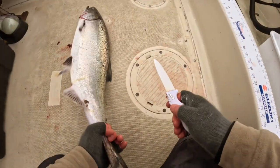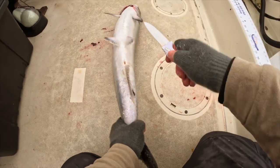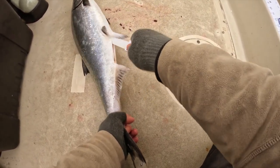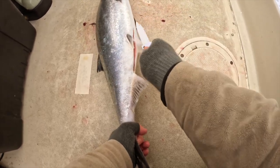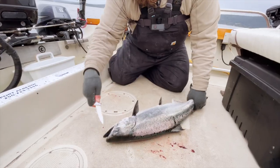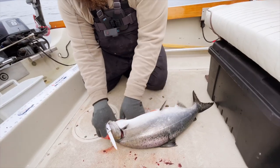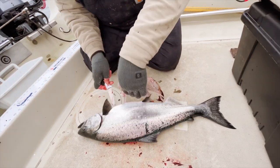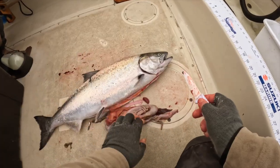All right, so what I do is just go up the anus here through the belly. Make sure you try not to cut any of the actual guts within the belly. So you kind of want to go as shallow as possible. Just sort of go up here, just like that. Then we can pull the guts out. We kind of go up here by the throat, pull out all those guts.